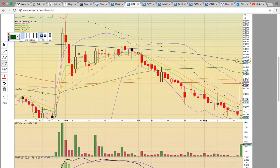So we'll see if this can make its way back to the 300-day simple moving average. That will be the key level this time to turn into support. If it fails to do that, it could be like last time where it signals a top and it pulls back. This is going to be a really tough resistance level to break between 30 and 32, because you also have the upper Bollinger Band, so it's going to have to bust through three key resistance levels to head higher.